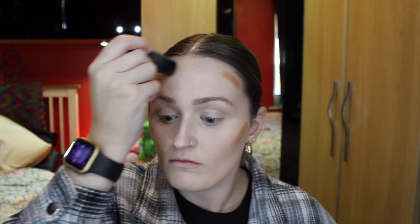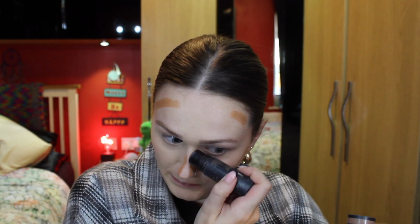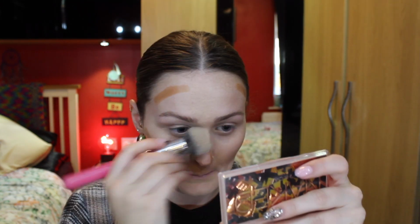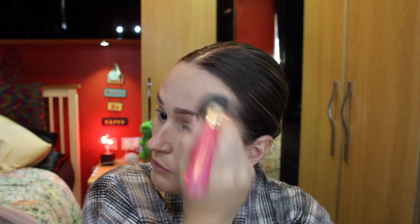And taking the Nudestix contour stick in Bondi Bay, this is absolutely incredible. It only takes a second to blend out. I like to take it on my temples, my cheekbones and my nose, but you can obviously tailor it to your own face shape. This just works for me. I actually encourage everybody to use a cream contour before going in with anything else because it's so easy and it just looks natural. I'm also using the same brush that I use for my concealer and my foundation.